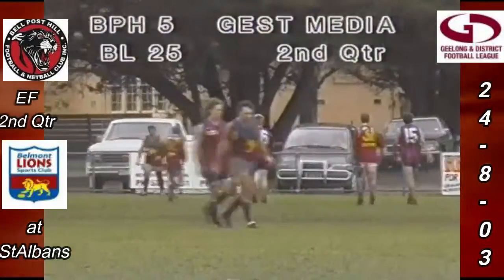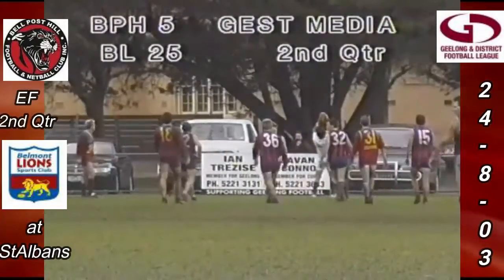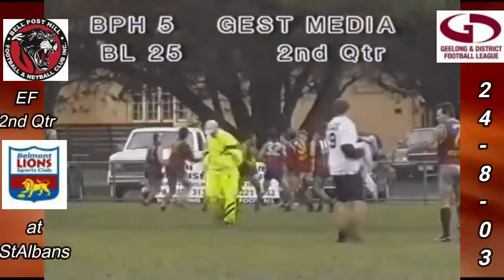About 40 metres around from the Belpost Hill goal. Here comes, is that rain or snow? That's just about rain, I think.